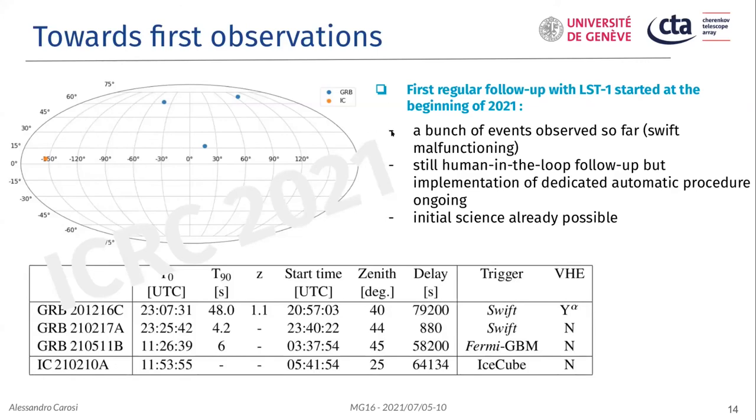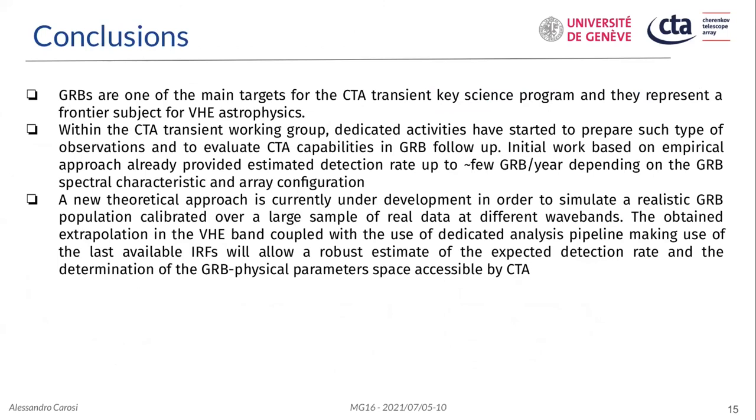The telescope is ending its commissioning phase, but we are gradually entering regular scientific operation. An initial science phase is starting, and we are already producing some follow-up and some results. So I leave my conclusion here, because otherwise I guess I'm out of time, and thank you for your attention.